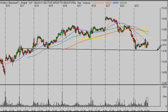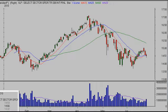But this 1440 area is where we were supposed to find support. We did. If we break that, then we're probably heading down towards about 1420 in the financials near term.